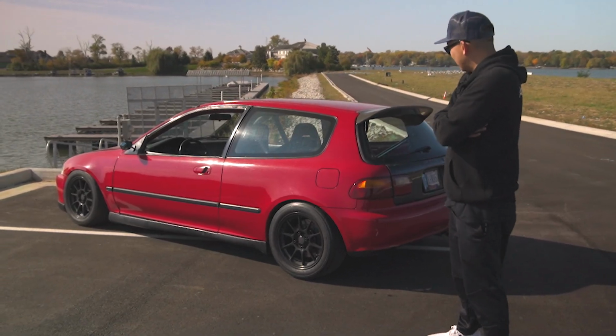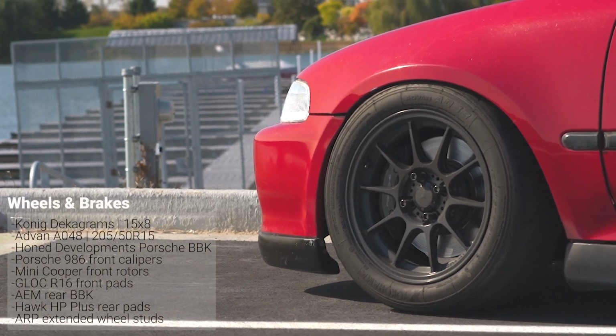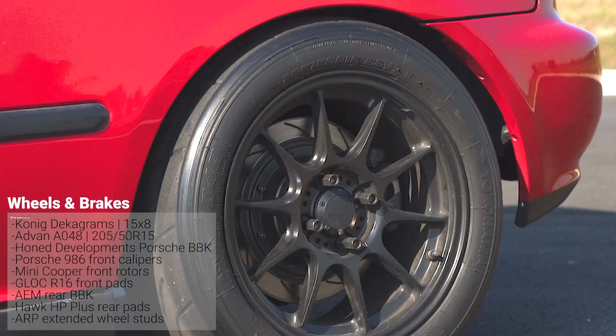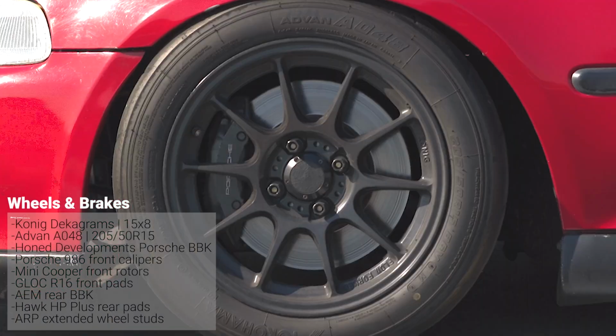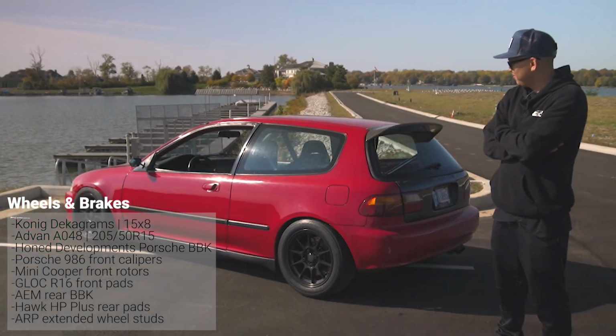The rims are Koenig Decograms, 205/50-15s, wrapped in Advan. What size are the wheels? Are they 15 by 8s? Yep, 15 by 8s. Is that also a square setup? Same setup front and rear. Okay. What about your brakes?